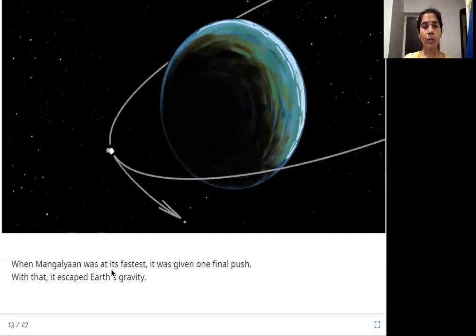When Mangalyaan was at its fastest, it was given one final push. With that, it escaped Earth's gravity. So when it was in this final sixth path, it was given one final push, the engine fired one more time, and it had so much speed that it went ahead and escaped the gravitational pull of the Earth. So you can see here, right, it goes out of this Earth's orbit path and out of the Earth's gravitational pull.